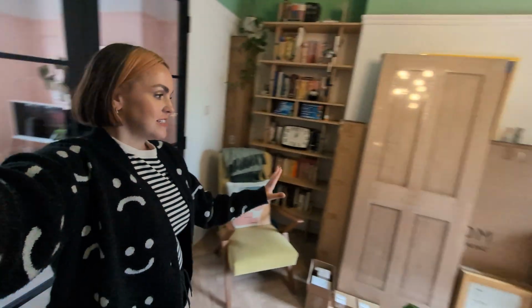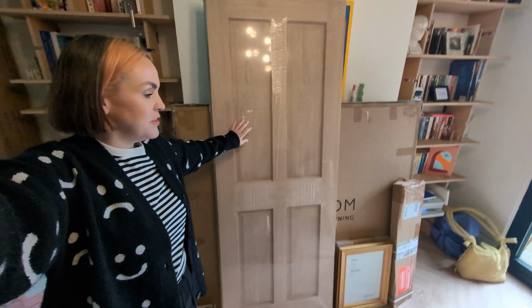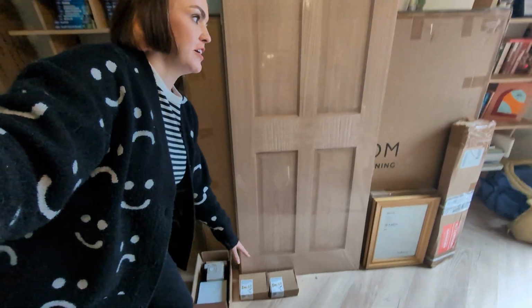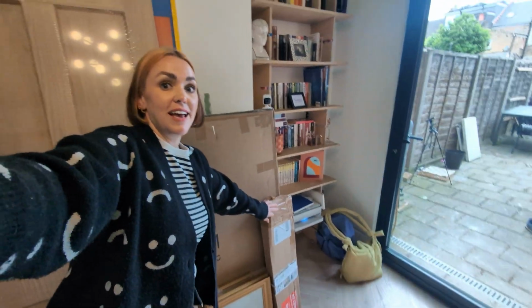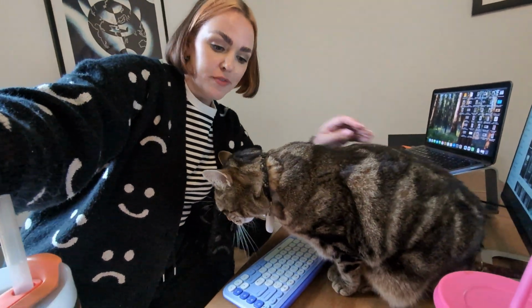Actually, while I'm downstairs with you, I'll show you the mess that is our life at the moment, because we've just got a stack of all the things ready to go in the bedrooms. So like the bed, the doors, all the doors, got handles, we've got radiator valves, we've got spindles for the stairs. That's another story. I've got Atlas on the desk. Say hi, sir. Why are you going all shy?